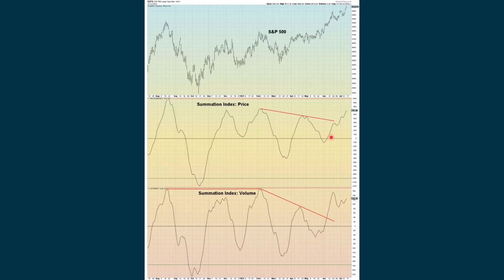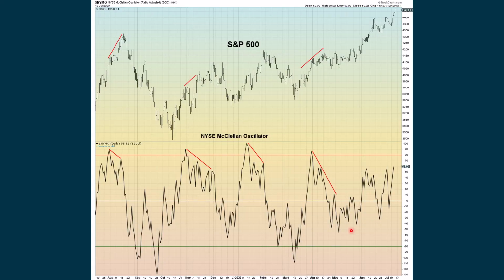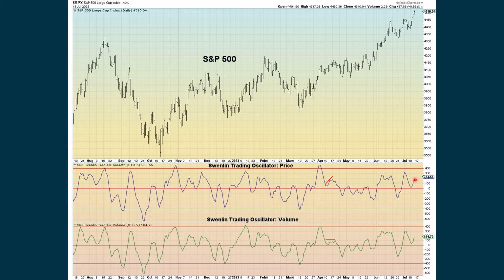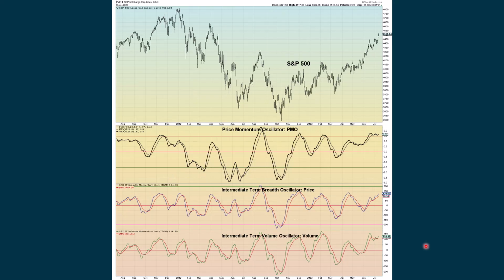Our summation index based on price and volume continue to advance. The NYSE McClellan oscillator above zero and advancing. The NYSE summation index showing improvement based on price and volume. The Swenlin trading oscillator turning back up based on price and volume, and both are above zero. The PMO starting to turn back positive. We're going positive based on price, and we're turning up based on volume.